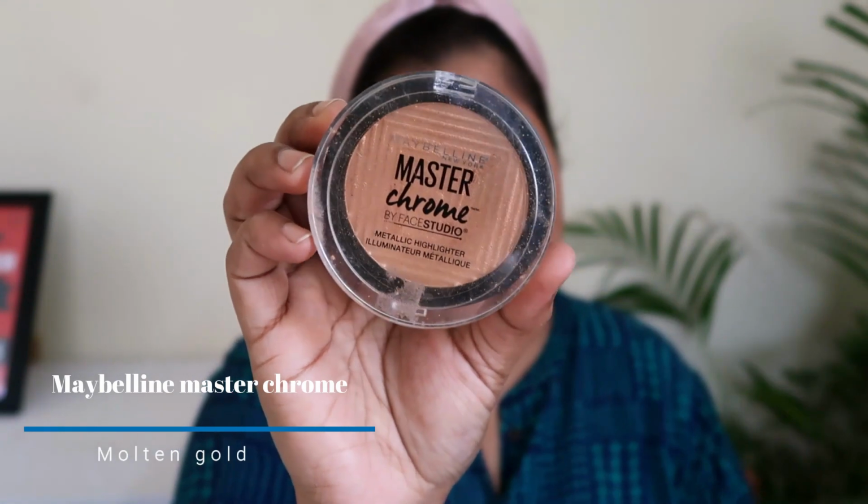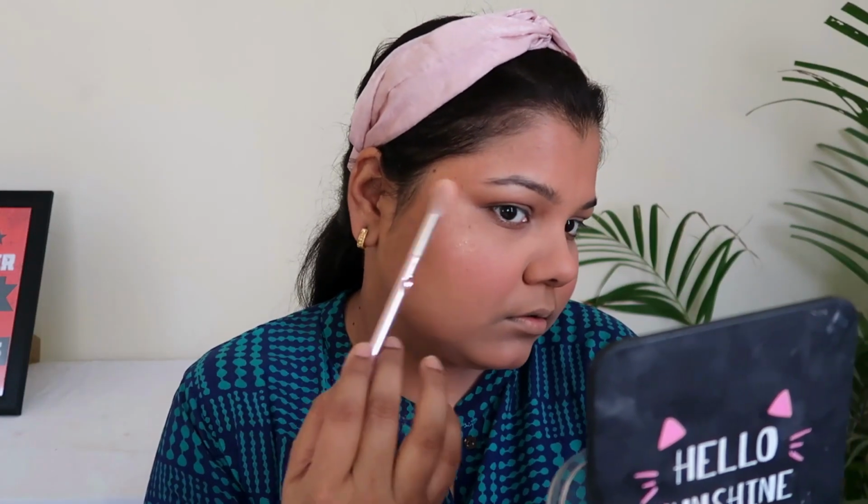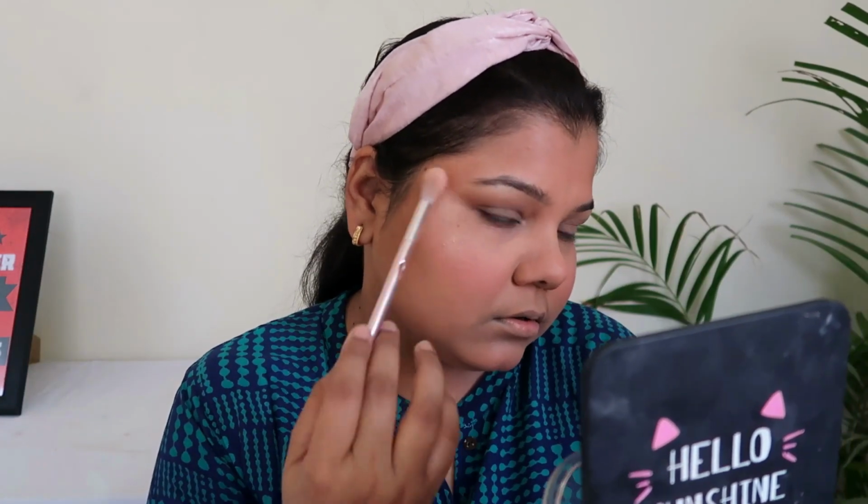Now I really don't have a bronzer by Maybelline and I don't see one on Nika. So I jumped on to highlighting. I'm using the Master Chrome highlight by Maybelline in the molten gold shade. They have a rose gold shade also, but I personally love this molten gold one because it really gives that highlight which you, I and everyone is looking for.